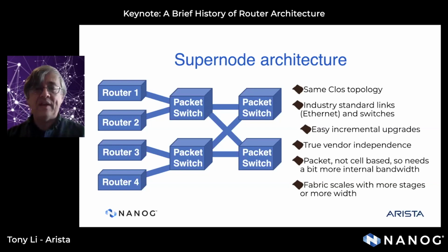Because we're using Ethernet and we've got industry standard links and industry standard switches, we can easily do incremental upgrades. We've got very good vendor independence, we can do all of this with standard protocols, so we've got pretty good interoperability. We're packet, not cell-based, so we are going to need a little bit of extra bandwidth. Things are not going to be as smooth simply because the atomic level that we're operating at is now going to be 1500 bytes, not 53 or 64.